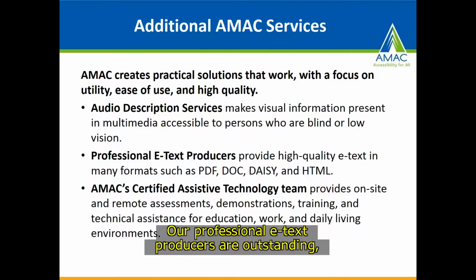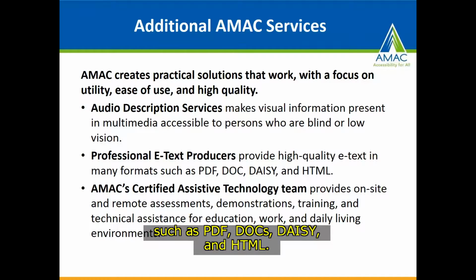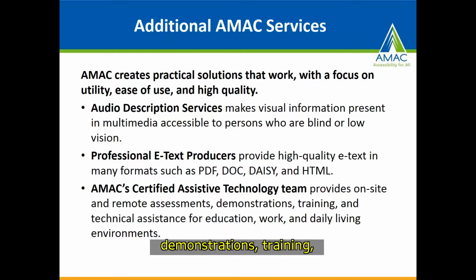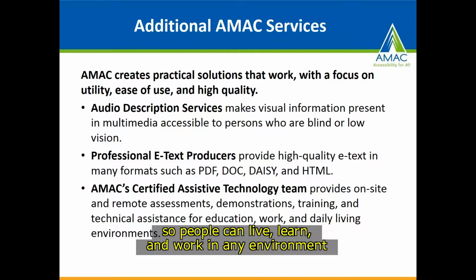Our professional e-text producers are outstanding, and they provide high quality e-text in a lot of formats such as PDF, Docs, DAISY, and HTML. We have an amazing team here also that works on assistive technology. They're a certified team and have a wide range of backgrounds, and we provide on-site and remote assessments, demonstrations, training, technical assistance for education so people can live, learn, and work in any environment that they would like.